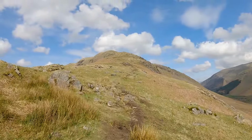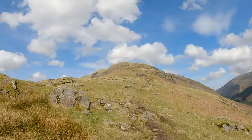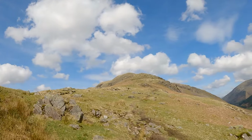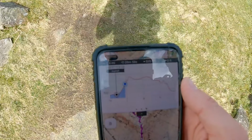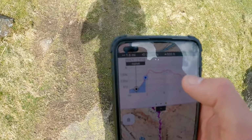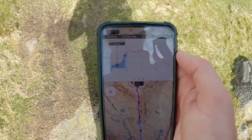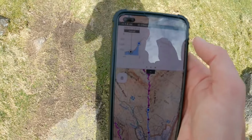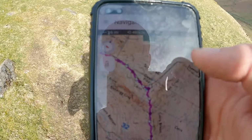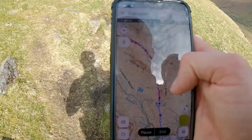Not far off the top of Steel Fell. I know the summit's in this area somewhere in the middle by a fence line. So you can see in the elevation profile we're nearly up the top, and then it flattens out and then goes downhill from the end after Helm Crag, so it's nice and easy after this part. And then you can just see there Steel Fell. We're over halfway up here.